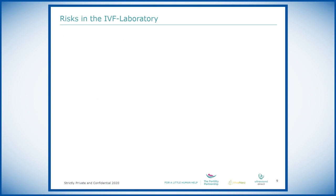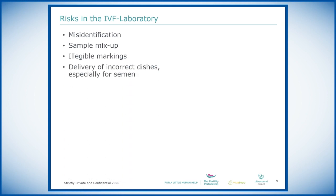So let's have a closer look at the processes in the IVF laboratory and the risks in the IVF laboratory. First, we have the risk of misidentification of the samples and the gametes, sample mix-up, unreadable markings, and the delivery of incorrect dishes or cups, especially for semen when they are brought from home.